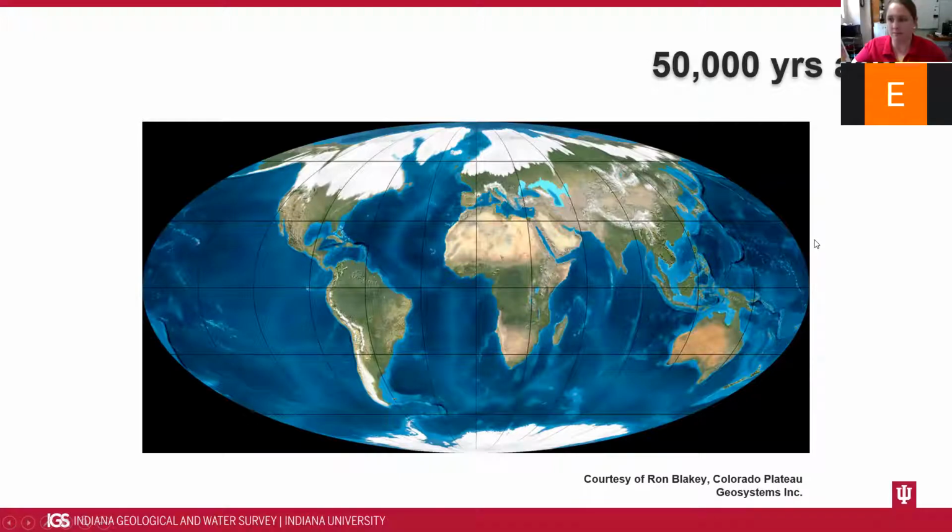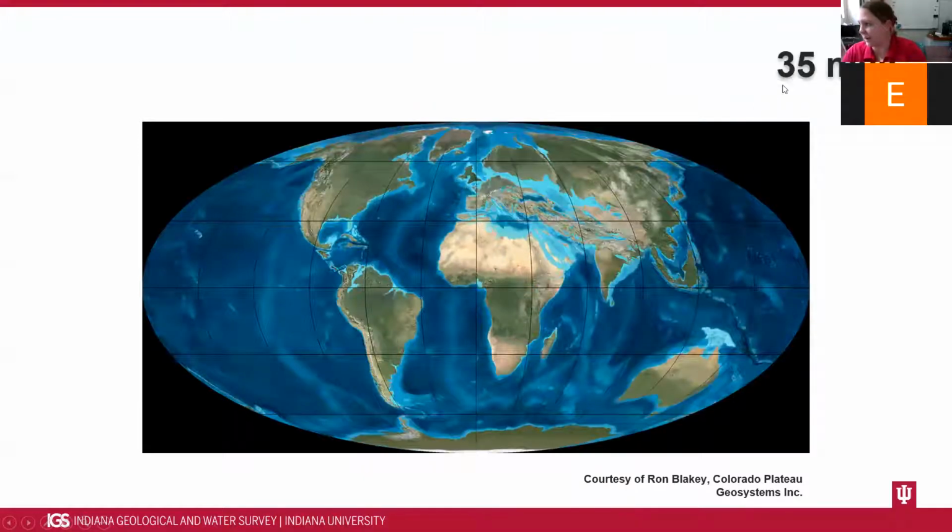Of course, the Arabian Peninsula is a huge source of petroleum resources in the world right now. How do they get all that oil and gas? Well, if we see here at 50 million years, they're exposed at the surface. If we go back to 35 million years, they're underwater. And if you're underwater, you can accumulate organic material that can then transform into oil and gas. So they were underwater, just like Indiana was underwater, accumulating oil and gas at a different time period. But this is why they have all of their petroleum reserves there.